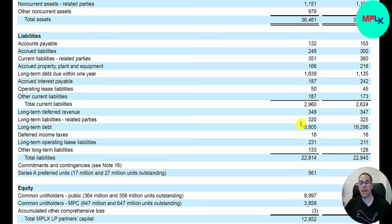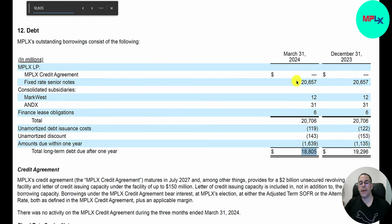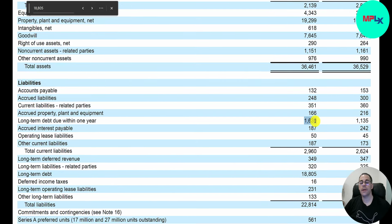Their biggest liability is long-term debt, $19 billion of debt. They don't break out their debt. They just list a fixed-rate senior note for $21 billion. $1.6 billion is due within 1 year. So that's why you see $18.8 billion in the long-term section. That's due after 1 year. This is the long-term debt due within 1 year, $1.6 billion. This is due after 1 year.